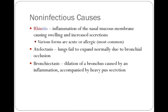Rhinitis. Remember, rhino is nose. Itis is inflammation. So you got a runny nose, is all that's saying.